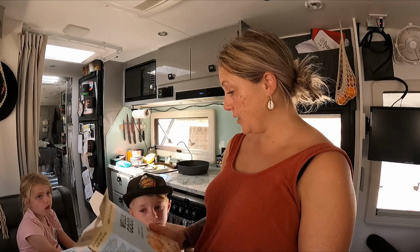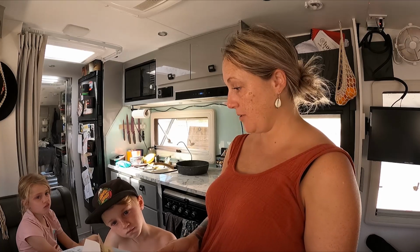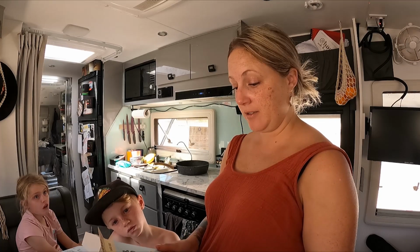And Tobes is pretty keen to help, aren't you, buddy? Yeah. So I'll let you know how it goes. I think we're just going to do it on the barbie and maybe make some kind of stew or something on the fire tonight, hopefully, if the wind doesn't pick up. So yeah, can't wait to have some fresh bread to have with it.